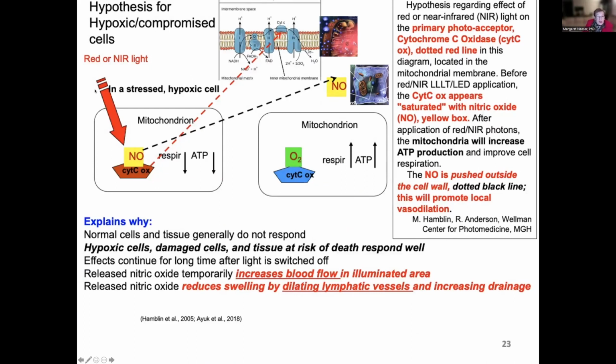And the issue is in a stressed hypoxic cell, meaning low on oxygen, up here at the electron transport chain, cytochrome C oxidase is all clogged up, very stressed out, and is clogged up with nitric oxide. That's just the way the cell reacts to stress. Okay, there's low respiration and low ATP energy production. The cell is in trouble.